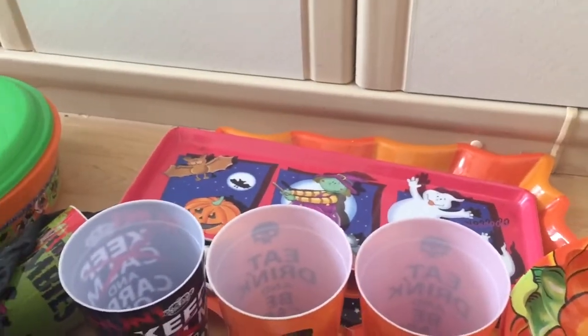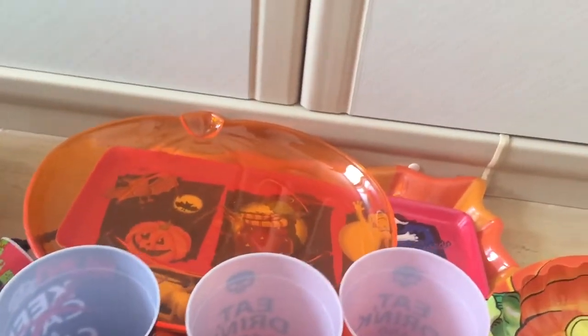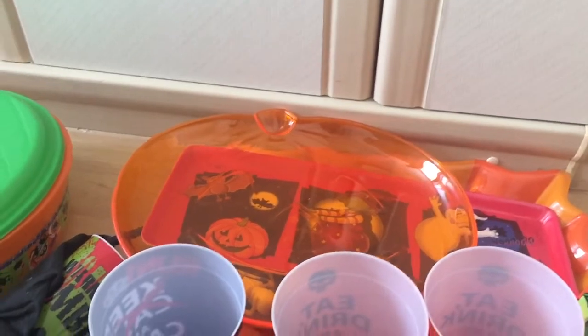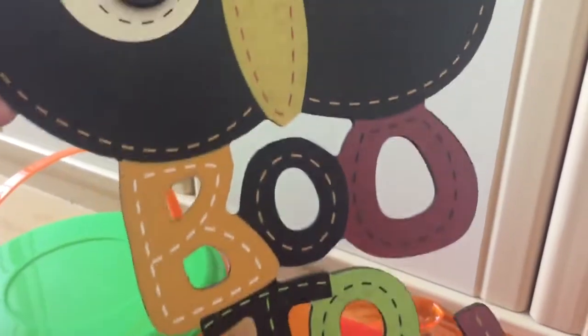I think I did get rid of a lot of platters because we used to do a lot of Halloween parties. I've got this plastic pumpkin tray. And what else have we got? I've got this Boo to You.